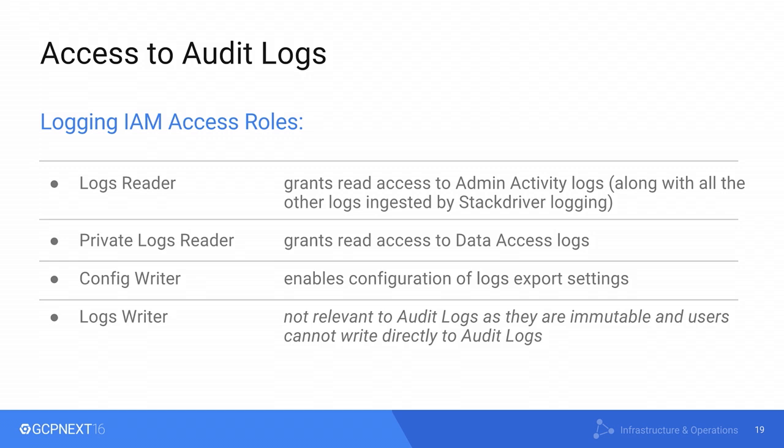As I said, going back to governance, we're introducing IAM. There are a number of access roles that are relevant here. There's the logs reader role, which grants you access to the admin activity logs. There's the private logs reader role, and this is a separate permission that grants you access to the data access logs independent of the admin activity logs. And we do this because the data access logs contain information about your access to user-provided data. So often there's a different level of sensitivity about who gets to see those logs.